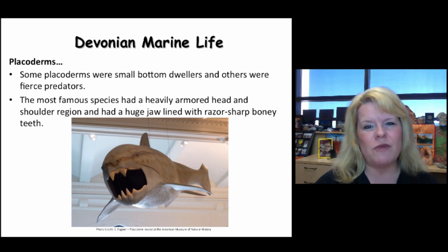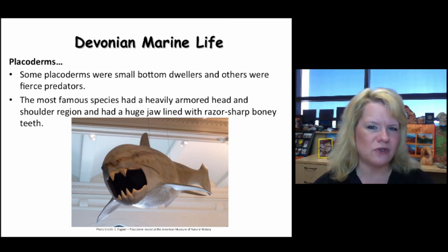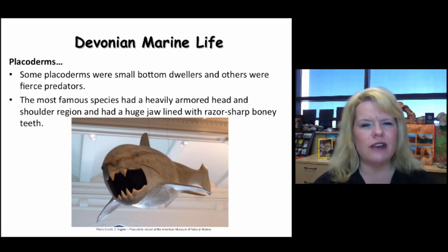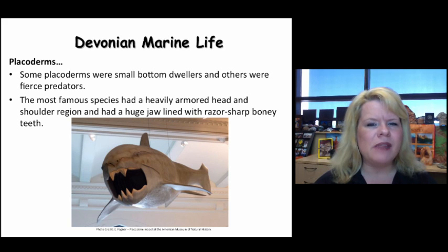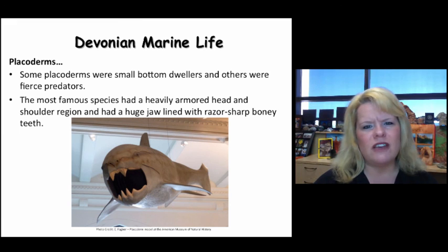Every museum that has a chronology of geologic time likely will have a placoderm model or fossil or replica available for you to go see. At first glance, people tend to think it's a primitive fish, meaning like a shark. But no, it was not made of cartilage like we see our sharks today.